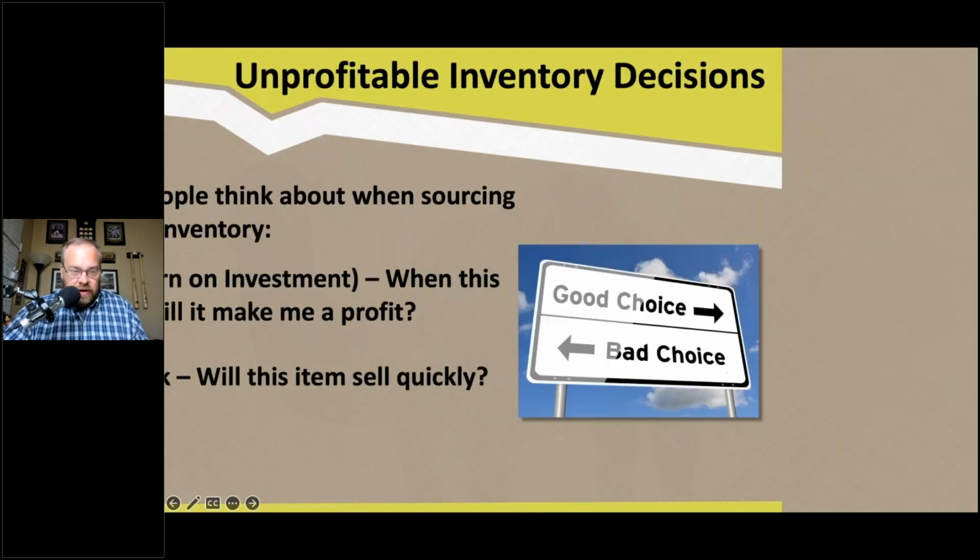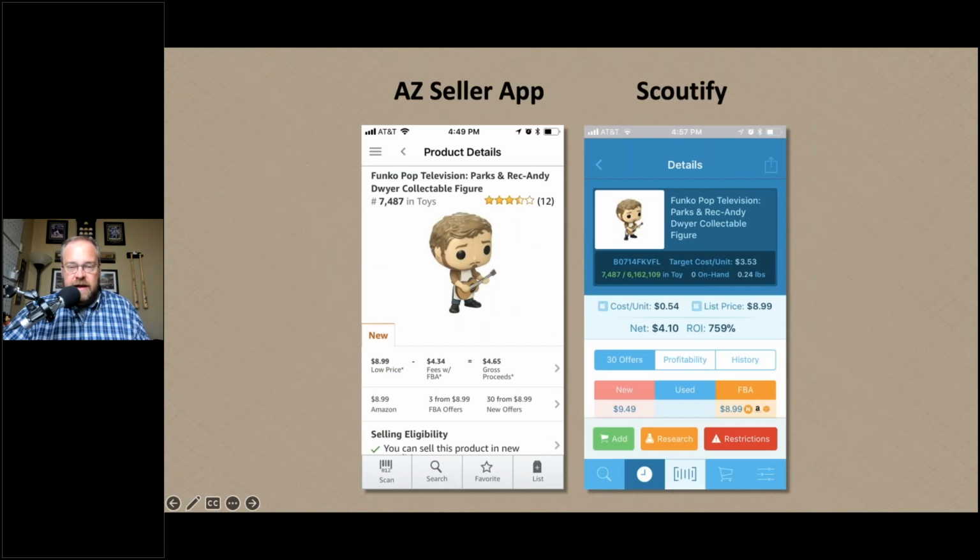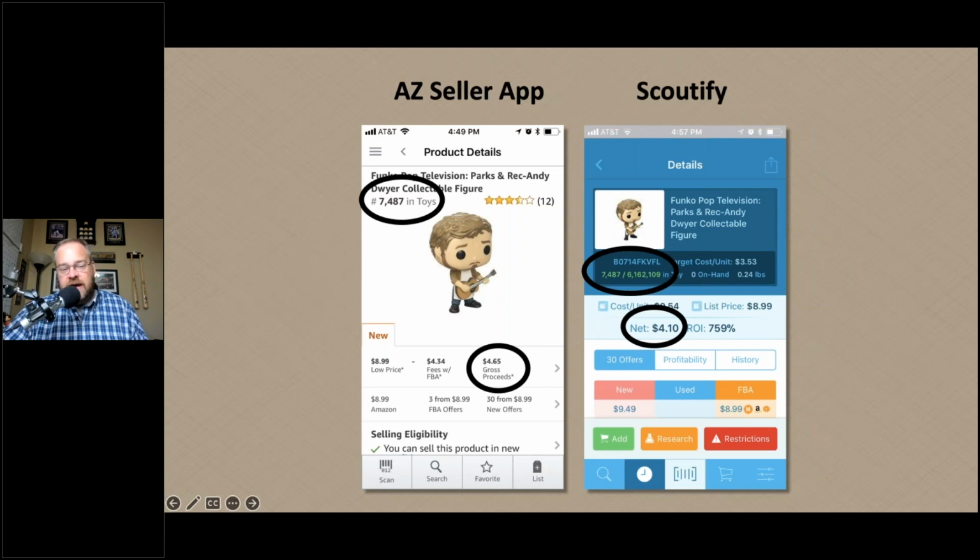So when we're out doing maybe retail arbitrage, we're either using the Amazon Seller app or we're using Scoutify. There's lots of other ones out there. They give us this information, and we can look at what the profit is. Oh, hey, I can make about $4.50 or so every time I sell this particular toy. And the sales rank, all right, 7,487 in toys. So this has a good sales rank and it's going to be profitable. Maybe I should clear the shelf and buy them all. And that's usually all we look at.